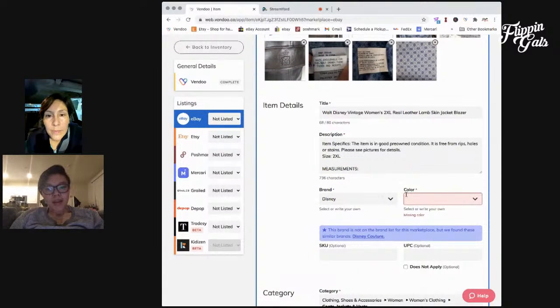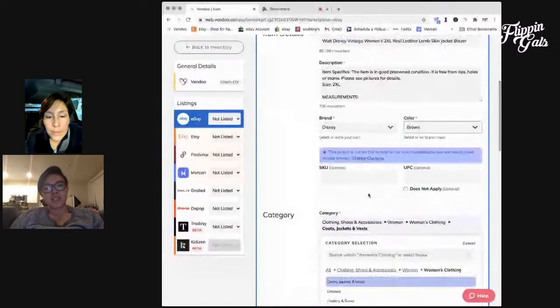Once you hit save, you're going to go to the platforms that you want to list now. So you're going to go to eBay. First thing, eBay, you're going to fill out. It's going to pre-fill most of the information for you.